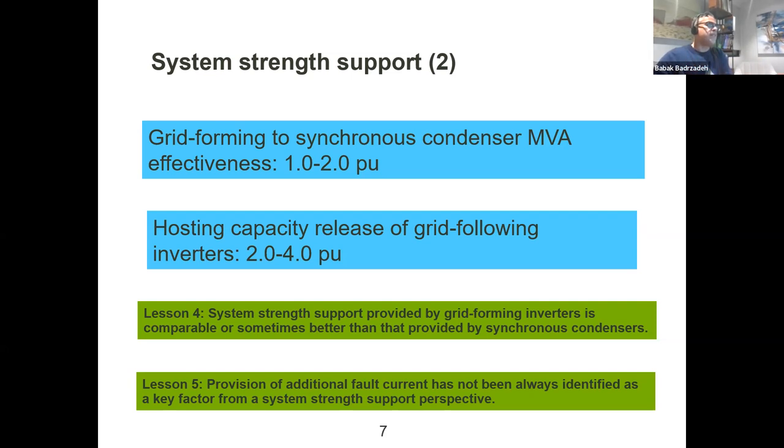And we are only looking at one objective, which is the improvement of system strength. What we're trying to achieve is to allow further hosting capacity of grid following inverters, like some wind, grid following battery, solar or any other source of inverter-based generation. From these examples, we have also seen that by this performance, we can achieve a hosting capacity increase of anywhere between 2 to 4 times. Just to put it into perspective, if you have a 100 MVA grid forming battery or 100 MVA syncon, you would be able to release hosting capacity of approximately 400 megawatts or MVA of grid following inverters of any kind, which is a very good success story.